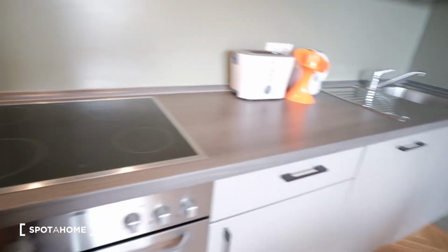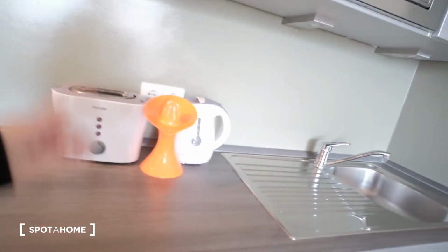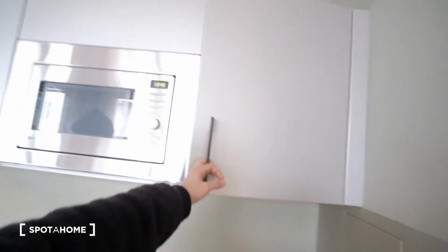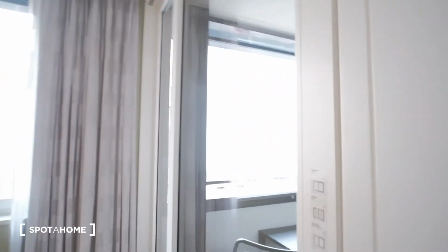We have a fridge, stove, an oven. We have all the silverware, a toaster, a kettle. We also have a dishwasher and a microwave here. All the coffee stuff, glasses, and we have a balcony here.